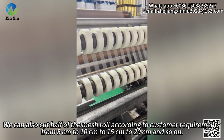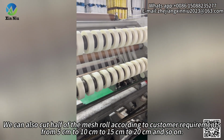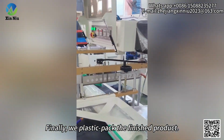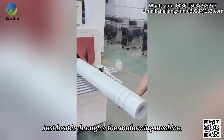We can also cut half of the mesh roll according to customer requirements, from 5 centimeters to 10 centimeters to 15 centimeters to 20 centimeters, and so on. Finally, we plastic pack the finished product. After packaging the fiberglass mesh cloth in plastic bags, just heat it through a thermoforming machine.